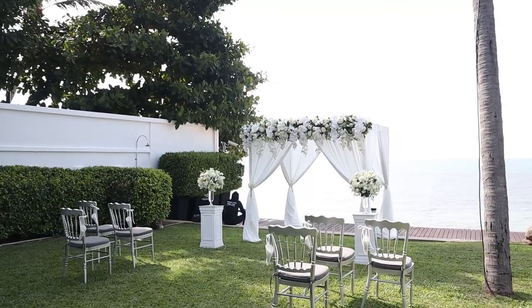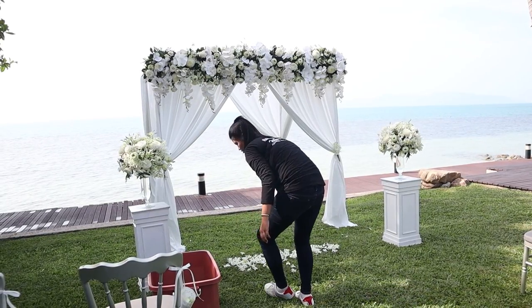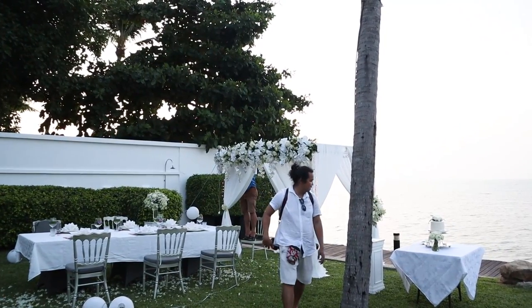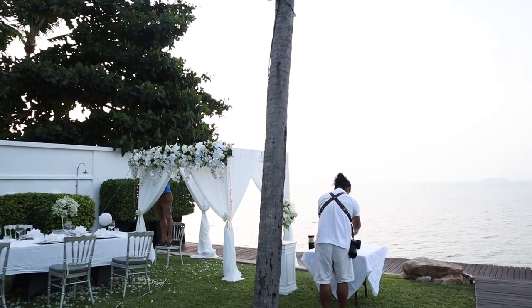Sometimes since this is a wedding on an island, the weather can change really fast. In case we need to have the ceremony 20 or 30 minutes before time, me arriving before time will really help on this one as well.